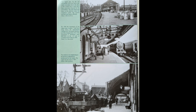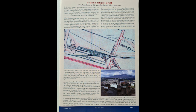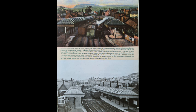The front page of the July edition is a black 5 at Crieff Station, and indeed the main article in the magazine relates to Crieff Station. That could be found on page 27, and there's a 10-page article comprising well over 20 photographs.